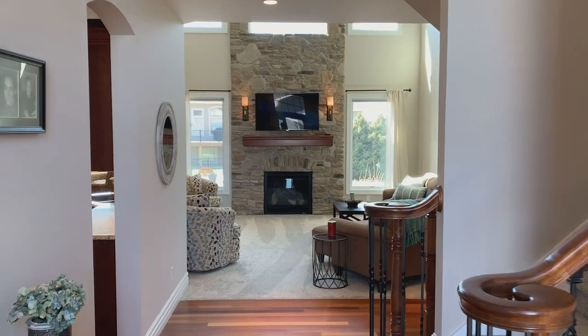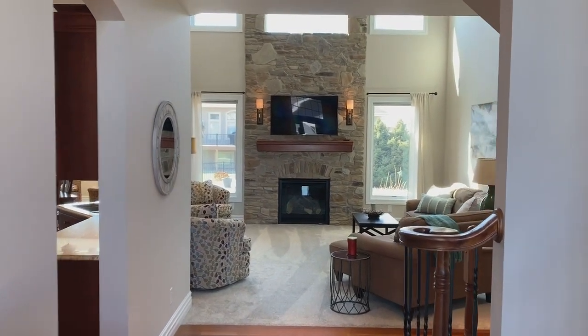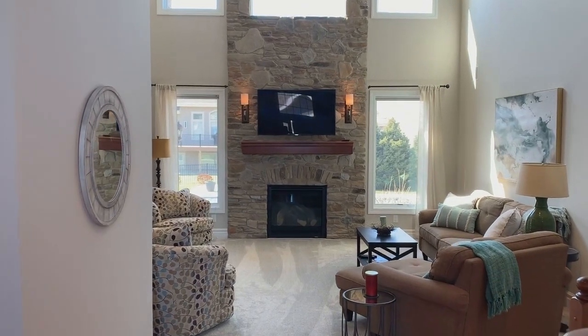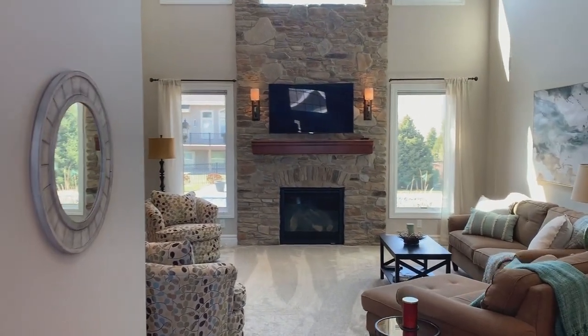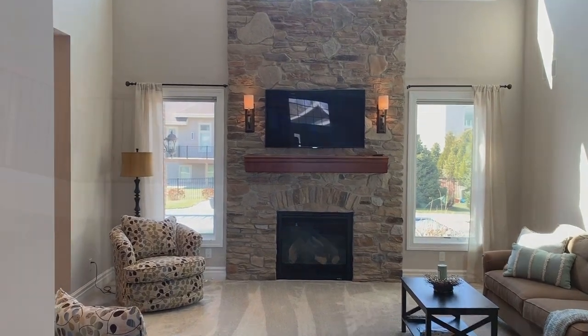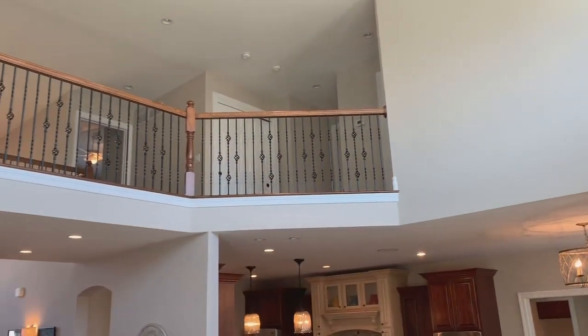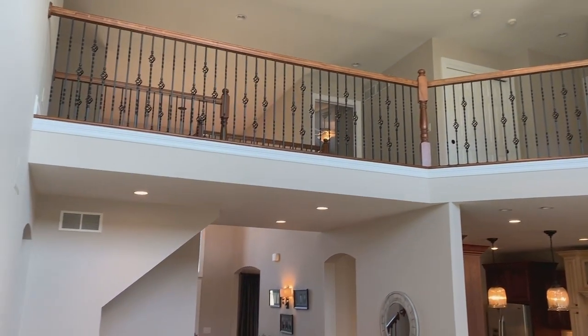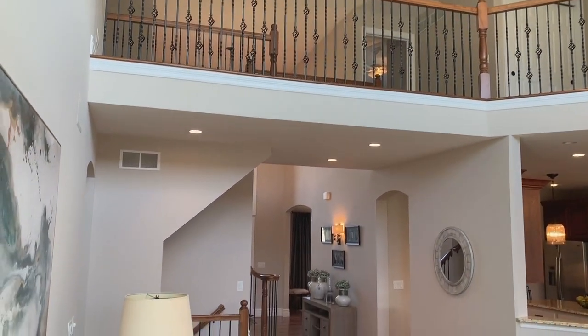This house is going to take a while to walk through. It's a really large house, but gosh, a lot to look at. It is. It's over 5,300 square feet. The above grade square footage is 4,050. Right now we're in the great room with the really high ceilings. Love the fireplace. You can see up to that upper level too.